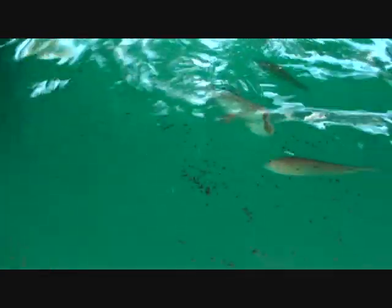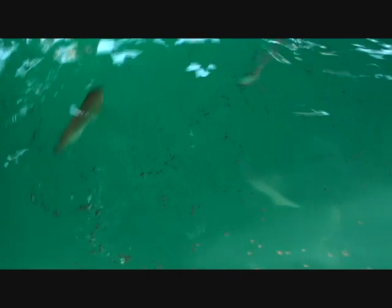And we do ask that you don't fish from this jetty for 200 metres. You're more than welcome to come snorkelling or for a swim, but yeah, no fishing because we want to keep these fish around for the next lot of guests.